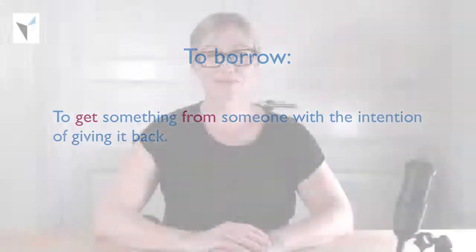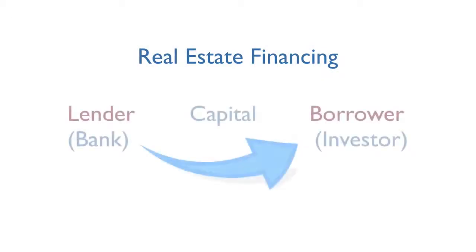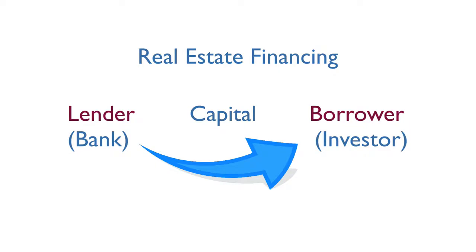Now, the terms lender and borrower are commonly used in a business context, especially in real estate financing. The lender is usually a bank, and the borrower is typically an investor who needs capital for an investment.